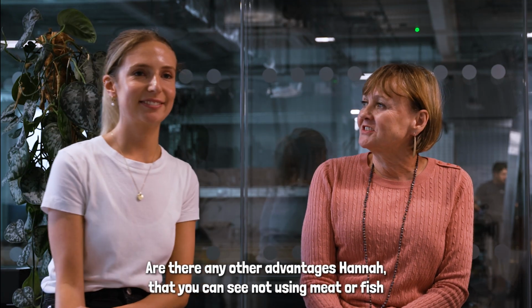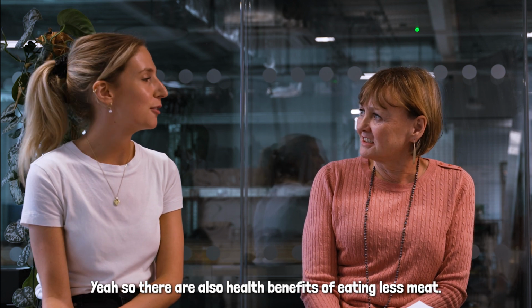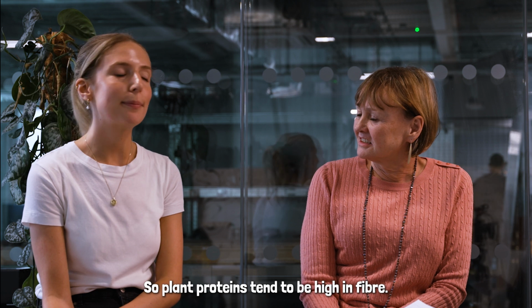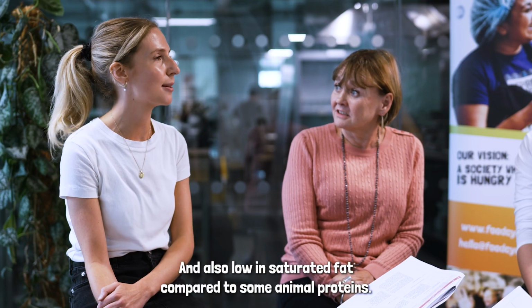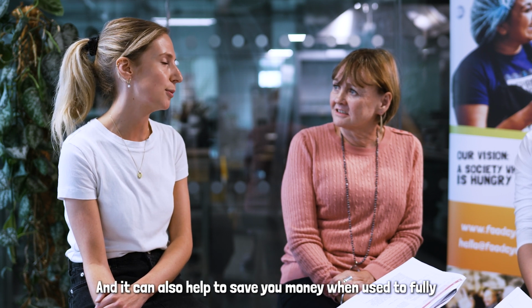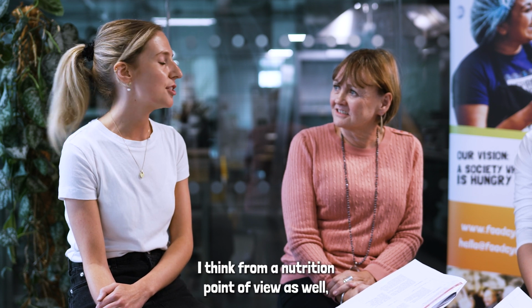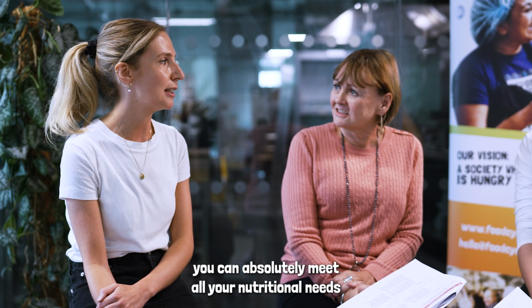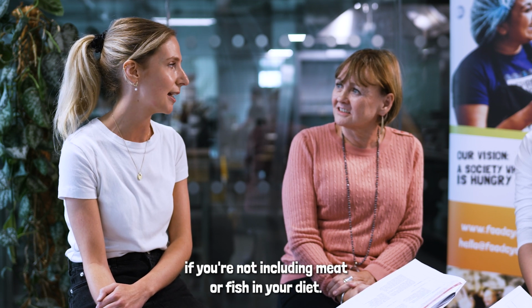Are there any other advantages, Hannah, that you can see of not using meat and fish? Yeah, so there are also health benefits of eating less meat. Plant proteins tend to be high in fibre and also lower in saturated fat compared to some animal proteins. And it can also help to save you money when used to fully or partially replace meat in recipes when you're cooking at home. I think from a nutrition point of view as well, you can absolutely meet all your nutritional needs if you're not including meat or fish in your diet.